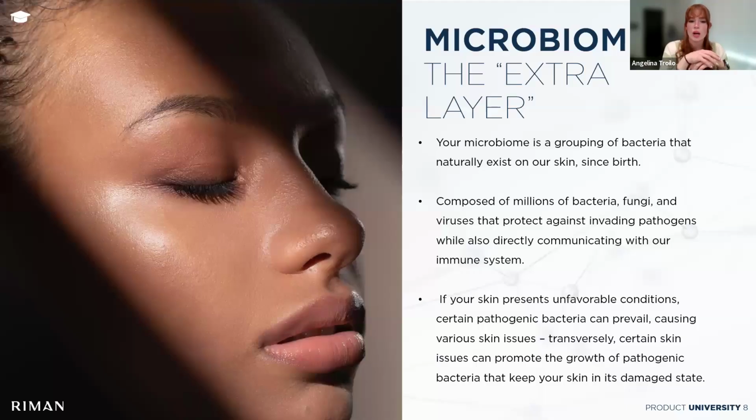So in areas where you either have a bit more oil, the pH of your skin is a bit lower, or it's a bit more moist, this is where bacteria loves to grow. But it does not mean that on areas that are not oilier or moist, there's no bacteria. There is always bacteria on our skin, and it's for a good reason. So if your skin presents unfavorable conditions, certain pathogenic bacteria can actually prevail. So it's really interesting the interaction between good bacteria, bad bacteria, and your skin. If you have bad bacteria proliferating in which the good bacteria can't really maintain your skin health, you can see a variety of skin concerns occur.